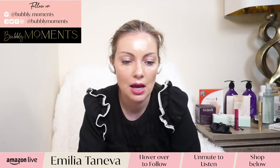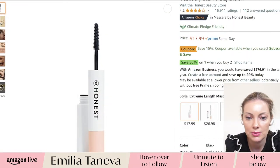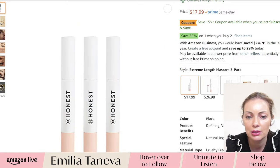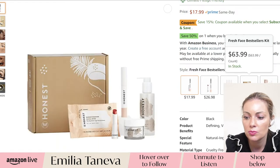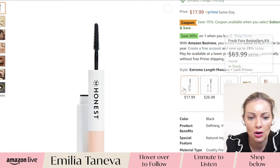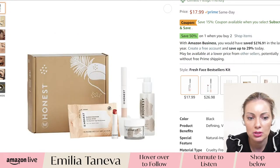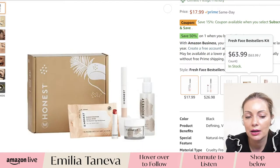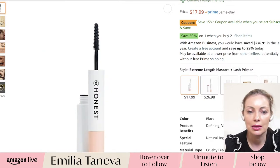So almost 17,000 positive reviews here. This product also comes in some other deals. So they do have here say 50% on one when you buy two. So they have the shop items that you might want to check out. There's also a combination where you can get it with the tinted lip balm and also three of those mascara. Here is with sparkle, so different options. Some of those packages, here the Fresh Face bestseller and the sparkle all the way, could make a really nice gift for the upcoming Mother's Day.